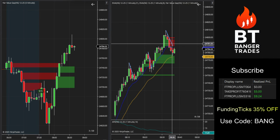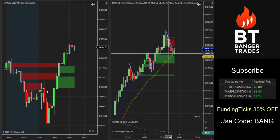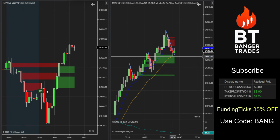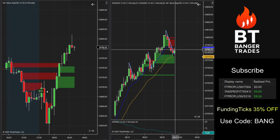But this is still kind of a bull flag, even though we did take out these lows. It could be a little bit of a trap for the sellers. And we could push through these gaps and these highs of these candles and keep going higher.